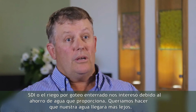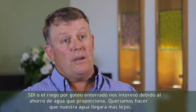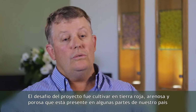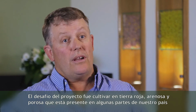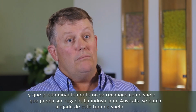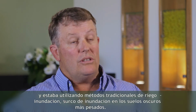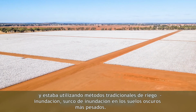So SDI or subsurface drip irrigation appealed to us due to the water savings. We wanted to make our water go further. The project challenge we had was to take red, sandy, porous soils that were on some of our country that predominantly weren't recognised as irrigation soils, and the industry in Australia had moved away from that soil type and was utilising their traditional methods of irrigation, flood furrow on the heavier dark soils.